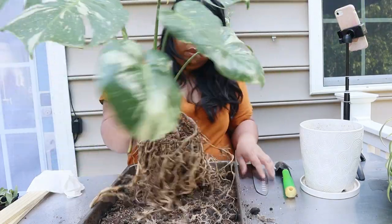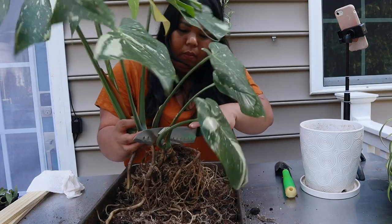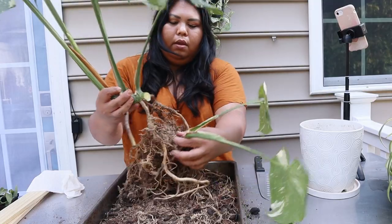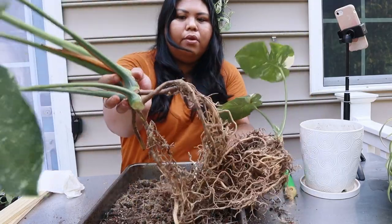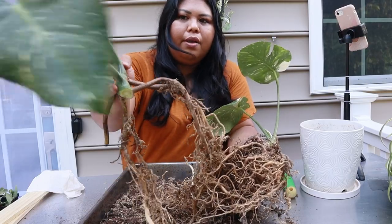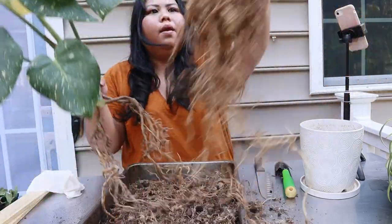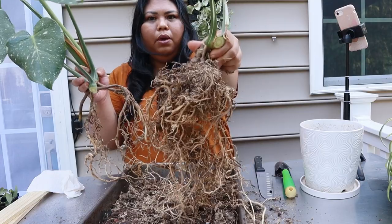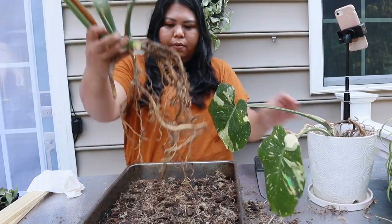Oh, that cut off way too easily. Alright. Oh, that was scary. So that is the cutting. I did manage to get an aerial root underneath this smaller leaf, and this is for this too, and this is the one with a big root ball. So let me put that aside over here first.